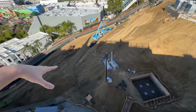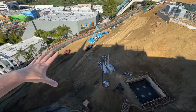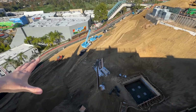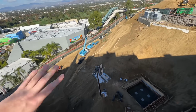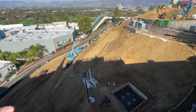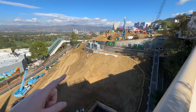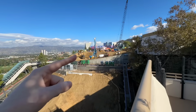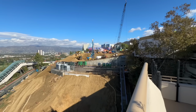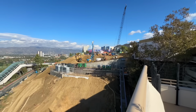Maybe in the next few weeks they're going to start working over here. I think this is probably the easiest side of the project, to be honest. I don't think this section, where most of the layout is, is that complicated in respect to the entire thing. I think the most complicated part's up here, and I think that's why we're seeing a lot of development in this area. A lot of work is continuing to happen on just the top deck here.